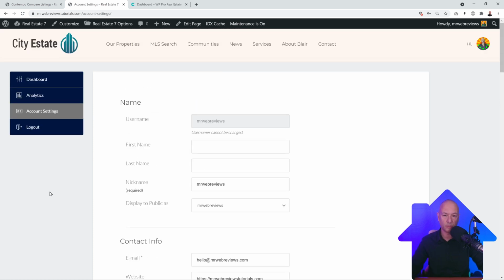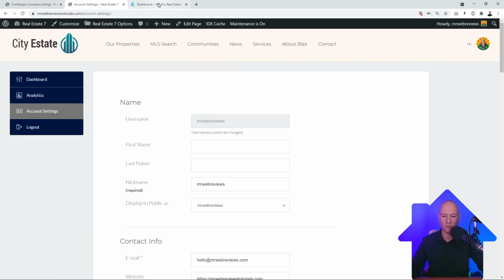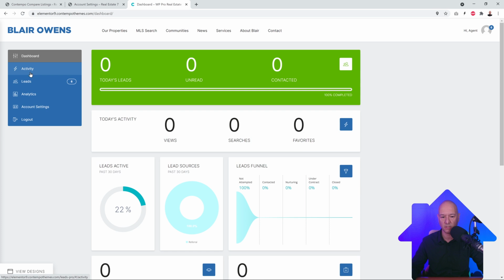Okay, so now let me show you the CRM part, the interactive part. For this, I'm going to use the demo from Contempo Themes themselves. This is the same layout that we have at the moment, except we have activity as well. As you can see here, we have activity and leads. Once you have inquiries coming in, these will display on your left-hand side. Let's click on leads, for instance.